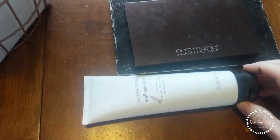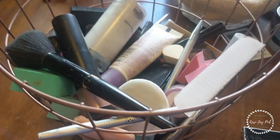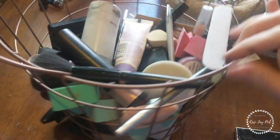This one is old, beat up too, getting rid of it. This is so old. I'm throwing that away. I'm sorry, my camera is so bad. Anyways, these are the things I'm throwing away.